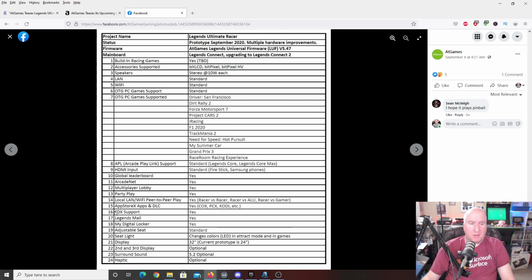Supports Kodi, interest, FDX support. Legends Mail, My Digital Locker. Adjustable seat is standard. Seat lights change colors, with LED in a track mode and in games. It is wow. It's going to be a 32-inch screen. The current prototype's only 24 inches.